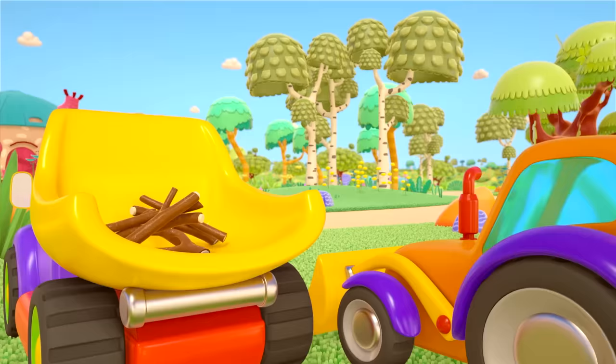This is a piece of the track. Hop Hop dropped it. Do you want to play? Do you want to make a slide? That won't work. For it to be a slide, we need to put this on something. Yes! A rock will do. Great!